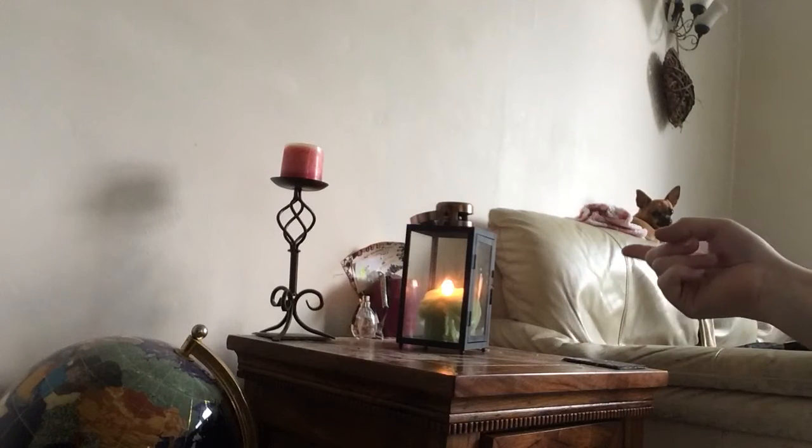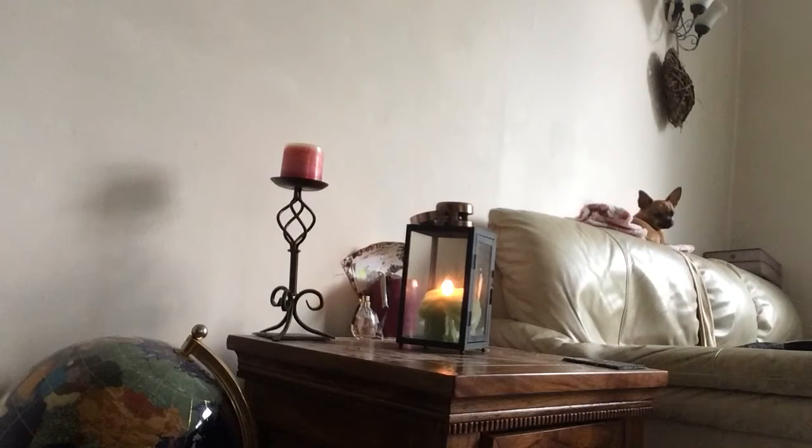Incidentally, I have a Melt candle burning in my lantern there. This is an Eden one, one of my very favourite ones. Such a fresh, clean scent. Really do like it. I love the way they burn down. I love the way they're quite rustic looking. I can't say enough good things about them.